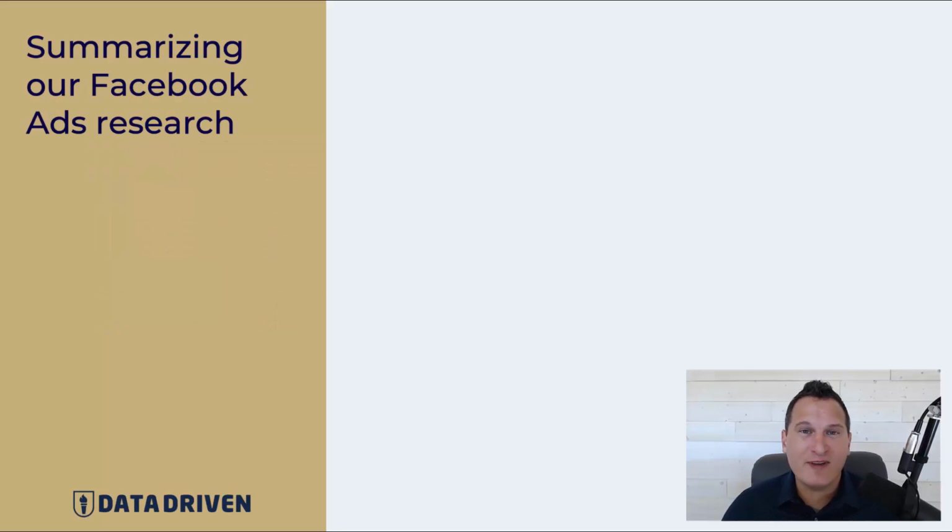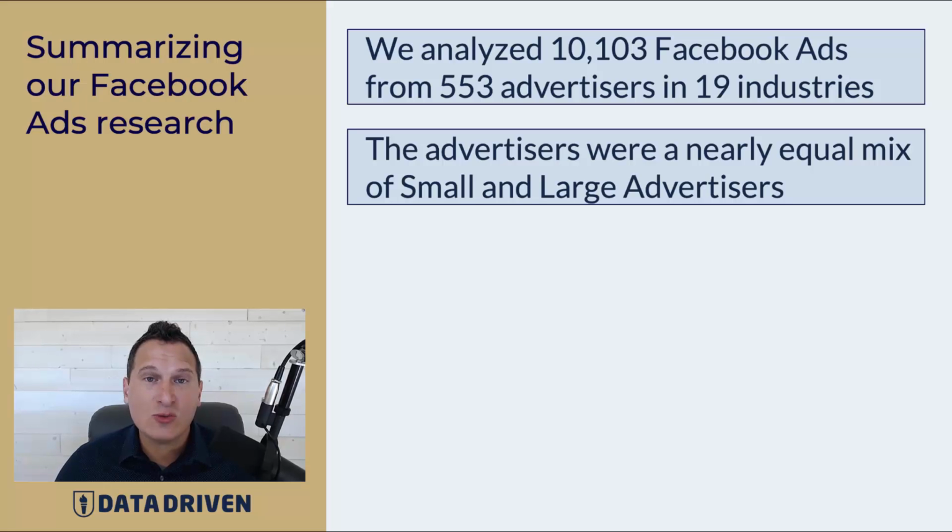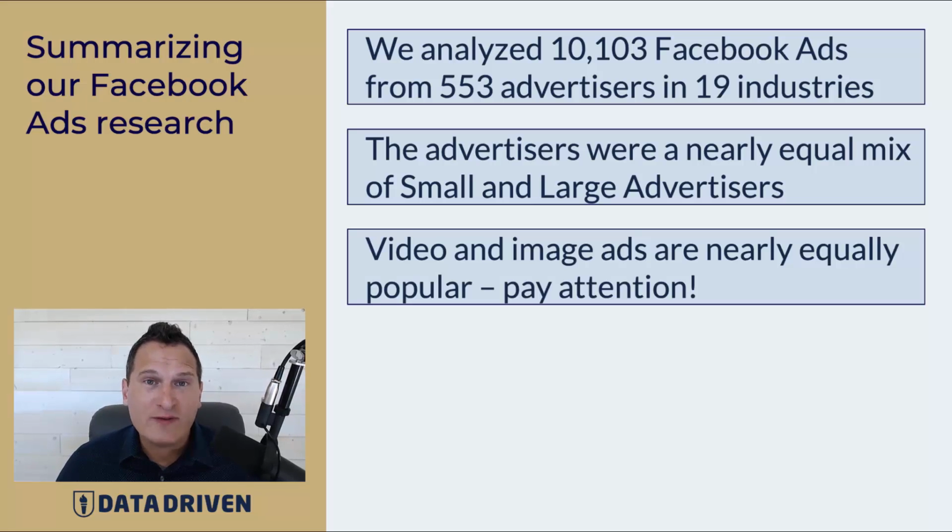And to summarize our Facebook ads research, we analyzed 10,103 Facebook ads from 553 companies across 19 industries. And these advertisers were nearly an equal mix between small and large businesses running ads on Facebook. Video and image ads are nearly neck and neck as far as adoption goes and how many people are using them. And so you definitely need to use video, or you want to at least introduce that to your mix.